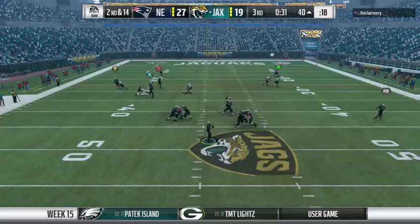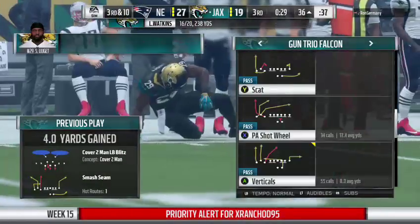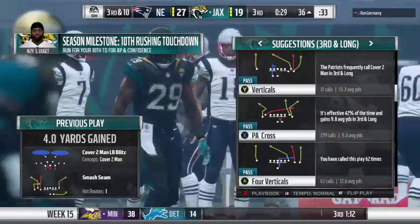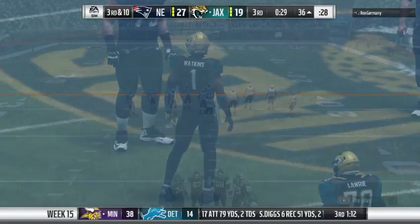He'll look to throw. And he'll go out of bounds after taking it a little further down inside the 40. It's a 4-yard pickup, and that's going to make it third down and 10. Was that a receiver? Yeah, actually it was. It was a running back who was a receiver on the play.